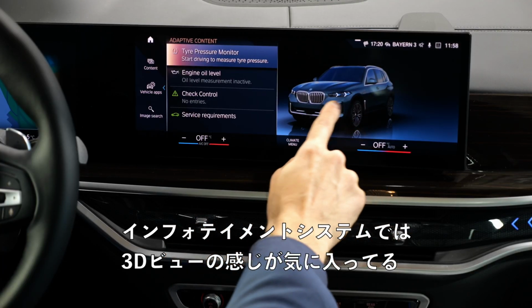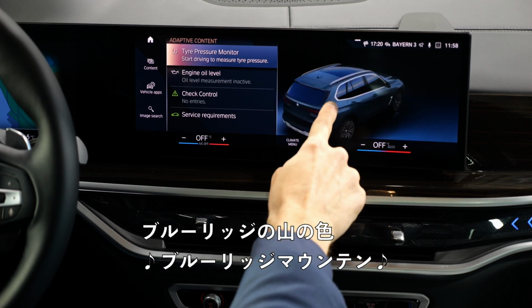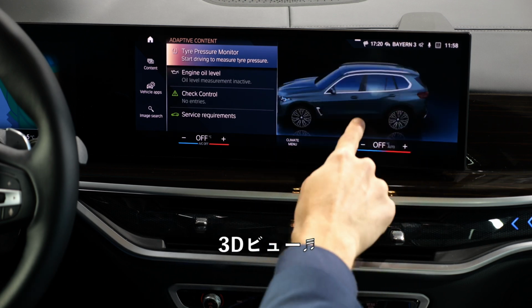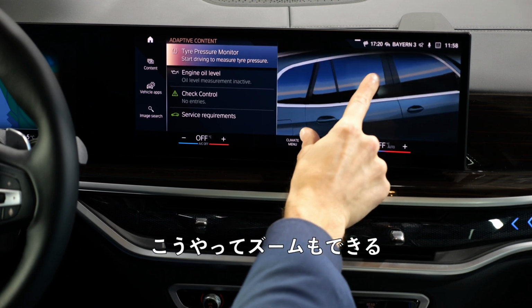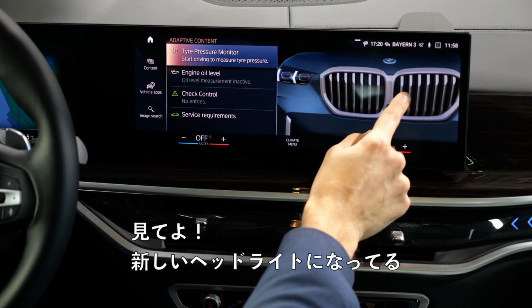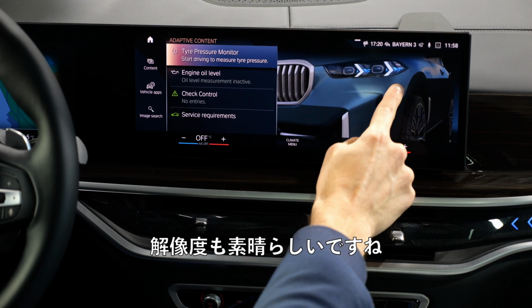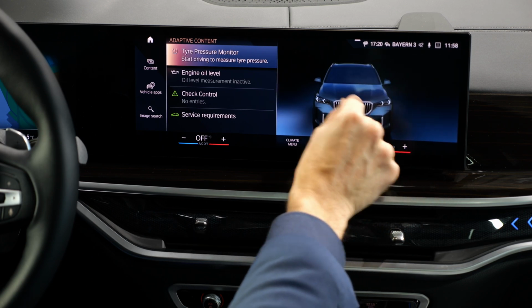In the infotainment system, I really like this 3D view here with the Blue Ridge Mountain color. Blue Ridge Mountain, three-dimensional view. So here, you can actually zoom in on that one. Look at that. Here also with the new headlights. Wow, this is also a great resolution. I think the kids will do that all day, right?